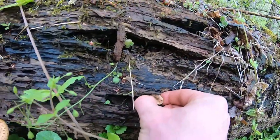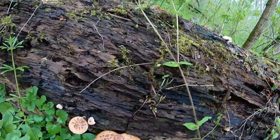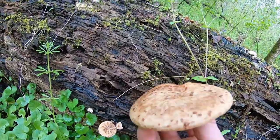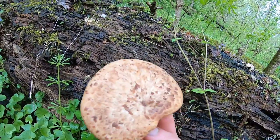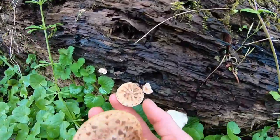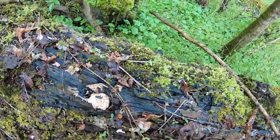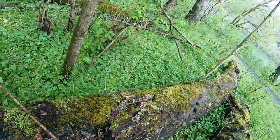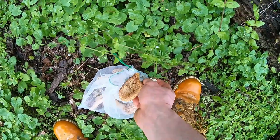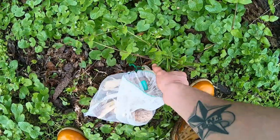Look at this little button right here. That's almost not even enough to make it worth it. This though, on the other hand, that's nice. And that's about the size that you want them because that's gonna be nice and tender. Another one right here. Got some growing out right here. I don't see any more on this log, but that's okay. We're gonna put those in the bag. We're gonna go find ourselves some morels, because this is a good spot.